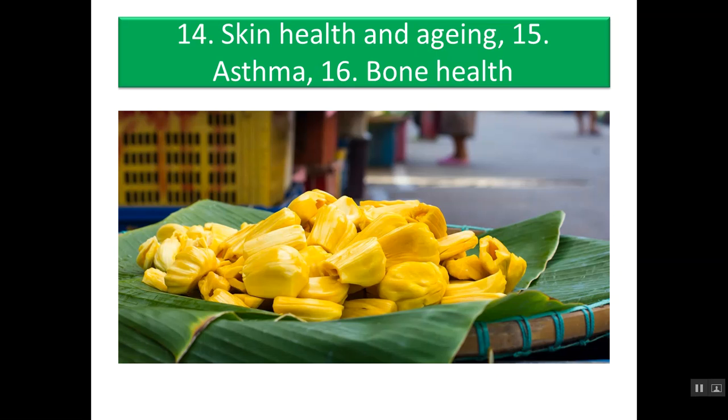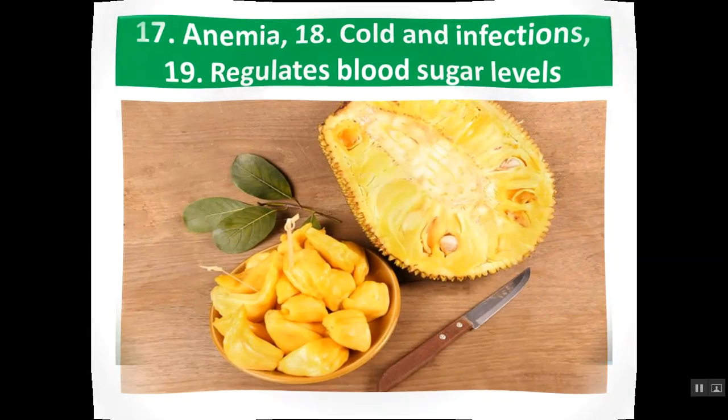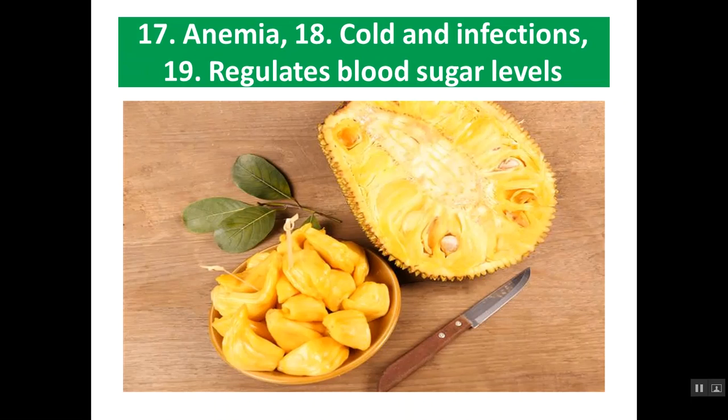Number 16. Bone health. Jackfruit contains calcium, which strengthens and promotes healthy bone. This can also prevent osteoporosis. Jackfruit also contains a good level of potassium, which can decrease the loss of calcium through the kidney and increase bone density.